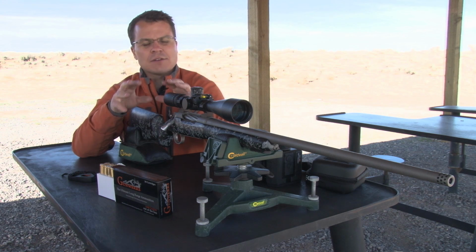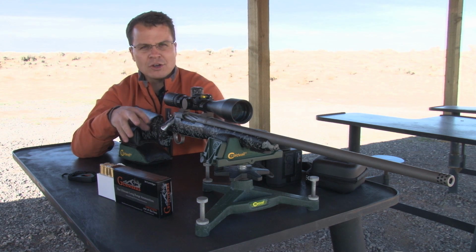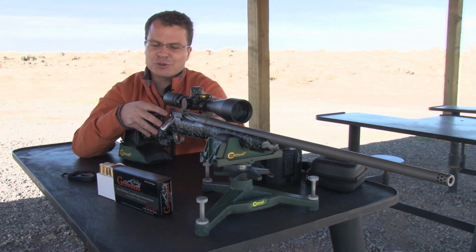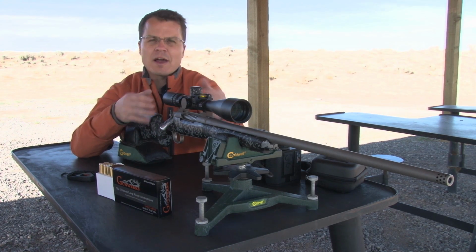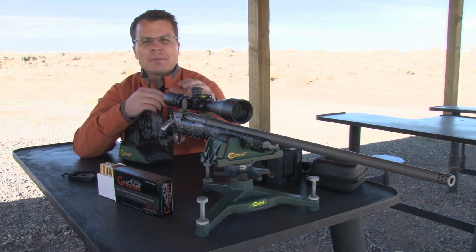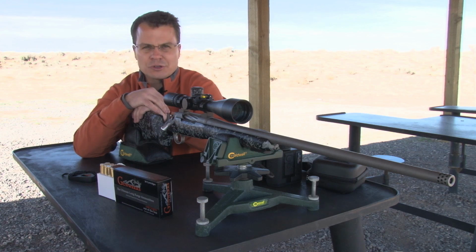So 5 techniques. If you apply those using good equipment, you're going to shoot to your rifle's potential. Now, if your rifle's not shooting that half-inch group, it's an ammunition or a rifle or maybe a scope problem, maybe it's time for an upgrade. That's a whole different story. But if you'll practice those techniques, you'll be shooting good in the field.